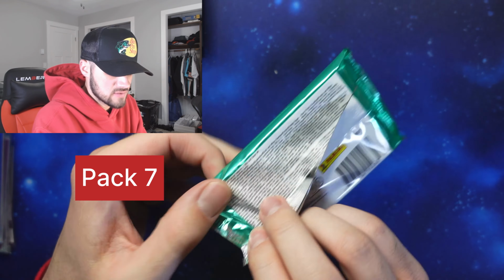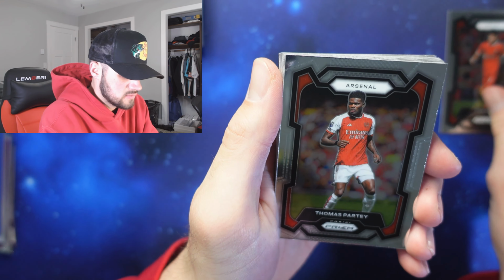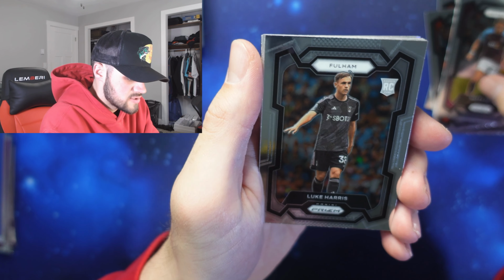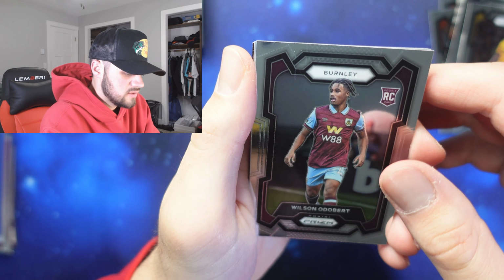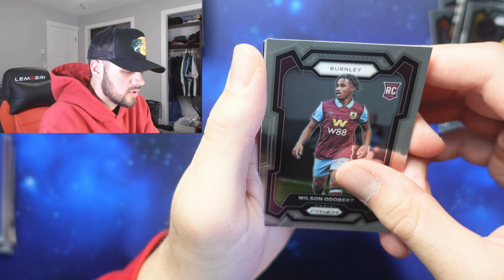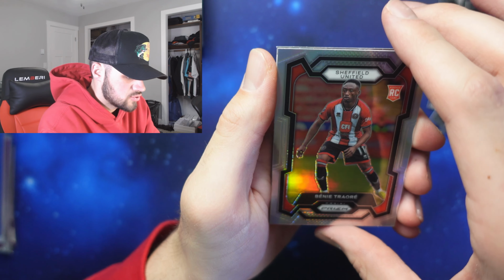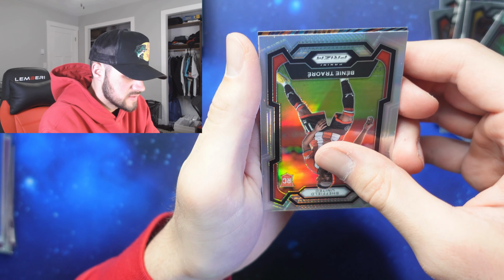Okay, pack. This is our seventh. I wonder what that is on the back. Okay, Luis Diaz, Thomas Partey, Ben Doak, Scott McTominay, Matty Cash, Luke Harris rookie, Brennan Johnson, Beto, Mario Lemina, Wilson Odobert. It's from Sheffield. I saw Sheffield. Sheffield United. It's a rookie card of Bene Traore. And then let's see what this is.